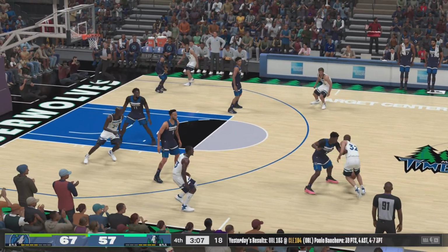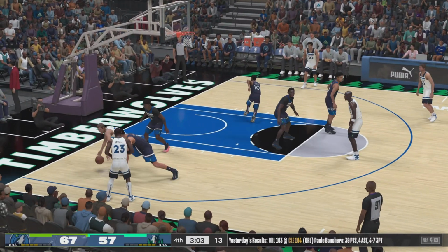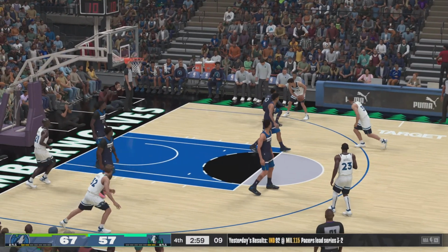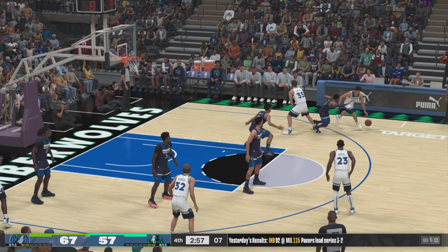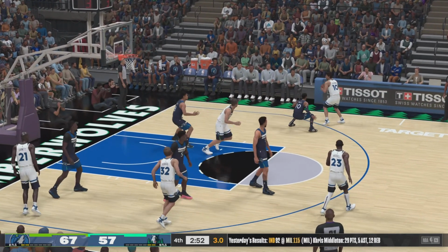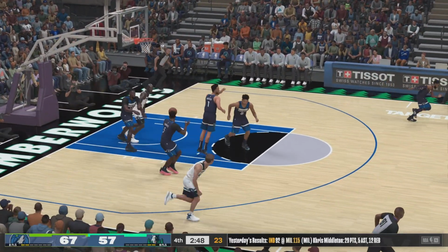Here's Hoiberg. Garnett with a screen on Edwards. Knocked loose. Pass to Hassell. To the wing right side. Here's Szczerbiak. Covered by Conley. Lets the three fly. Szczerbiak, no luck.